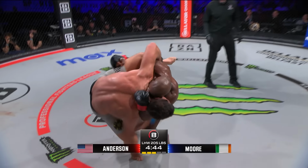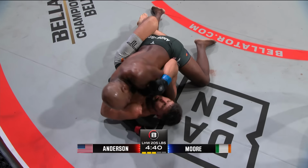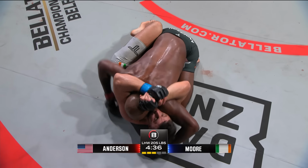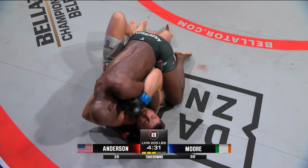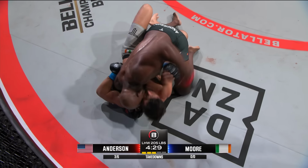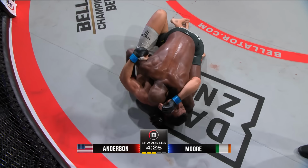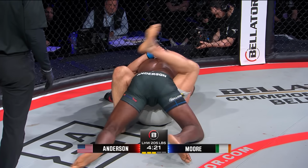Oh! There's that high kick again. This time caught by Corey Anderson. He drives Moore all the way down to the half guard. Can he instigate a scramble here? Can he dig that left arm? Get that underhook when there's space. Corey does a good job of keeping the right hip tight so Karl can't get that left leg in.